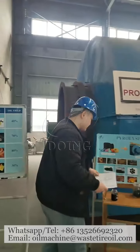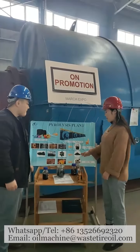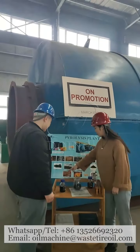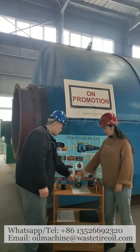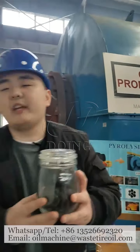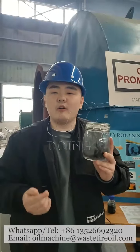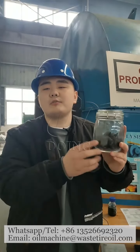Yes. And please take a look at this. Except the fuel oil, we also get the carbon black and the steel wires from the tire pyrolysis, right? And the carbon black can be sold directly, yes, or you can make further processing for it. Yes. Please take a look at this. This is the ball of the carbon black. Yes, as usual, we can get carbon black powder from our pyrolysis plant. We also can provide customers a machine to make the carbon black powder into balls. We also can sell it to benefit.